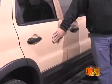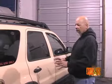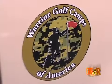Now, they said we want to hit the military theme on our vehicle, so we used desert tan. That's the color, just like what you'd see on a vehicle that's over in the desert representing, or our military is working out of. And he kind of gave me the freedom to hit a military theme but represent Warrior Golf Camps of America. So what we did was we had all their logos digitized.